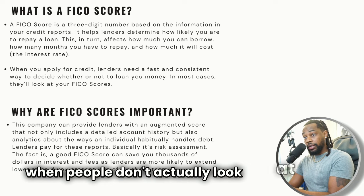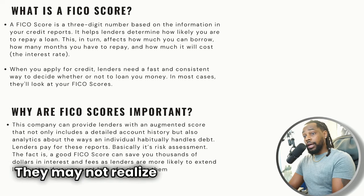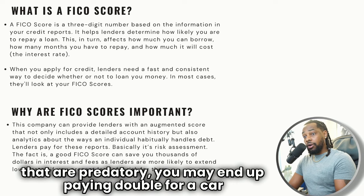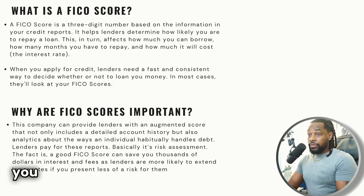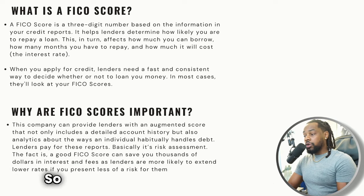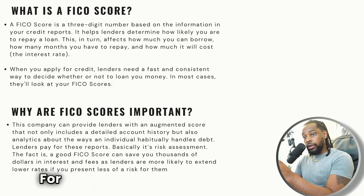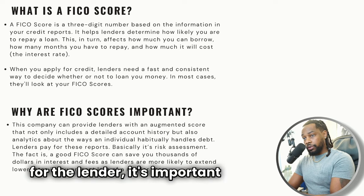especially when people don't actually look at compounding interest over a long period of time. They may not realize it, but for a lot of auto loans that are predatory, you may end up paying double for a car, when if you would have just had a slightly better credit score, maybe you could have only paid 7%. So that's the reason why this is important for both sides, for us as a consumer and also for the lender. It's important for both sides.